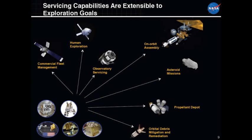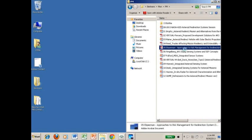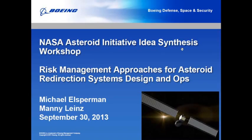The next pair of speakers is Michael Esperman and Manny Leans from Boeing Company. Mike's the Director of Space Science and Advanced Space Utilization for Boeing. Manny is the Director of Autonomous Space Capabilities, and he will join in the presentation. They will address the inherent technical, schedule, and cost risks of the challenging mission and discuss how designing the asteroid redirect systems to incorporate existing high-heritage spacecraft systems and subsystems, leveraging proven performance, high reliability, and associated investments and experience will reduce overall mission risk, capitalizing on the extensive industry production and operations experience. So, Mike?